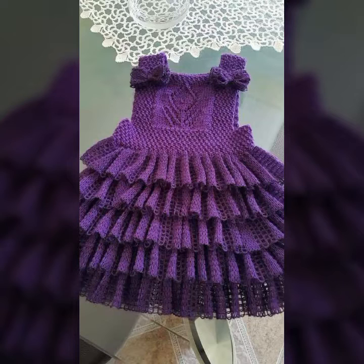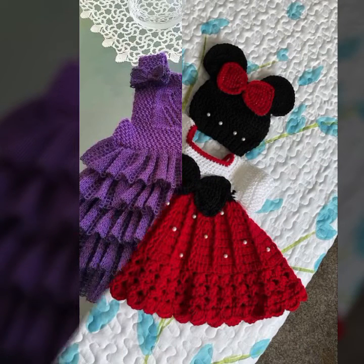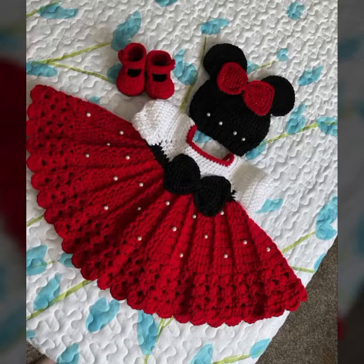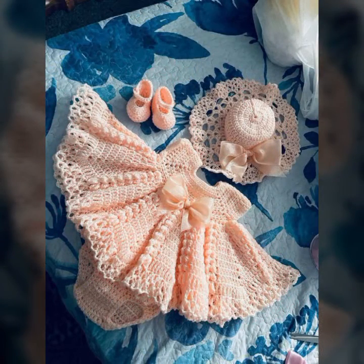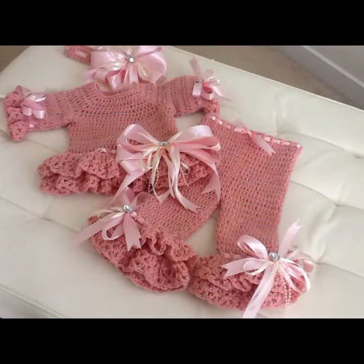Today I will talk about more stylish, most wearing, most demanding, beautiful baby crochet frock designs, new ideas, new color combination contrasts, as you can see. Stylish ideas.